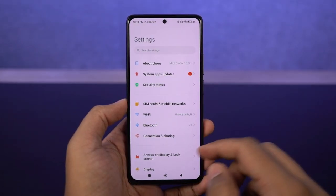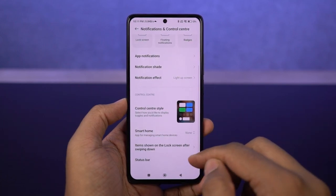Next, we can also hide the notch on this phone. For some reason, if you don't like this particular notch or cutout, you can hide it using this feature.